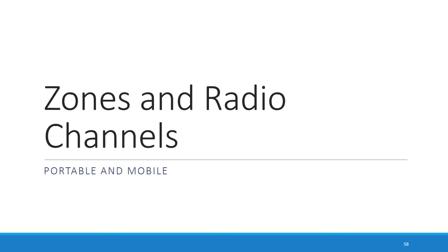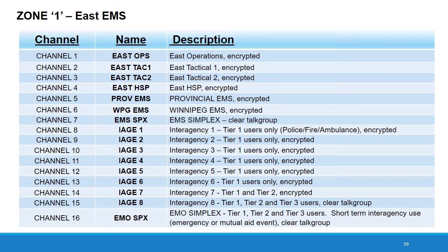All portable and mobile radios will have access to the following zones and channels. East EMS will include former Interlake and Northeastman regions. There are more interagency channels available with the PSCS. Interagency 1 to 7 are available to police, fire, EMS, and are encrypted. Interagency 8 is available to other agencies, for example, a tow truck or grader, and not encrypted.